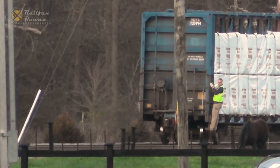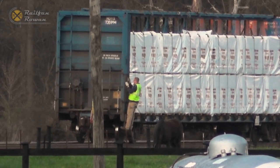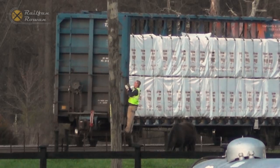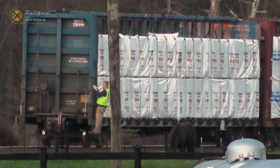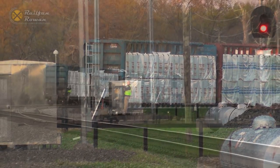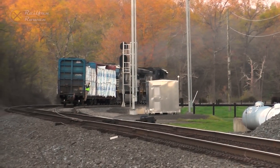Diverging clear, Allison West. Got you clear back here, at least 25. About 15 to the crossing. Diverging clear, Allison West. 15 to the crossing, clear 25, coming to you. Alright, 9-4, diverging clear by Allison. About 10 to the crossing. Diverging clear by Allison.